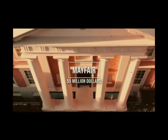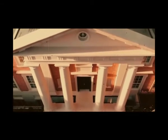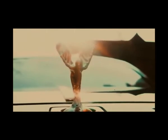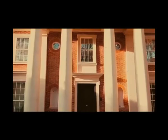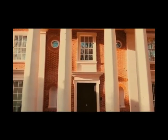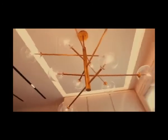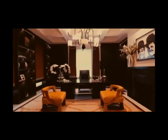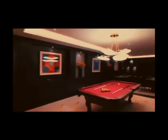Number 3. Mayfair, $55 million. The super home has 110 rooms spanning 43,000 square feet, which is roughly the average size of 55 London flats, and more than twice the size of the Royal Albert Hall. Dawn Ward, an interior designer and one of the original cast members of the ITV reality series The Real Housewives of Cheshire, spent 4 years designing the house interiors with her team.